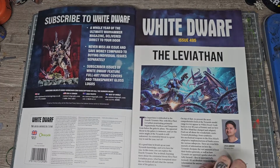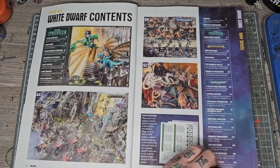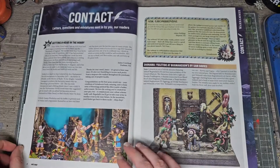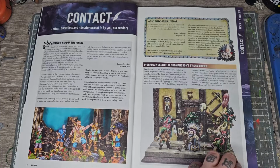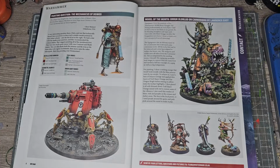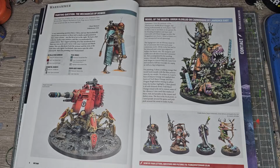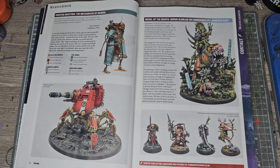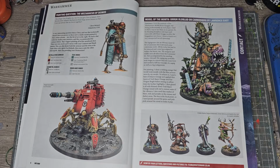So, if you like Tyranids, this is a good issue for you. And we have our contents. In the contact pages, some really cool little dioramas and stuff. Model of the month is absolutely incredible. What a great conversion that is, and the paint job as well. I mean, all the miniatures in here, it feels like there is a much higher level to get your stuff in the contact pages these days.